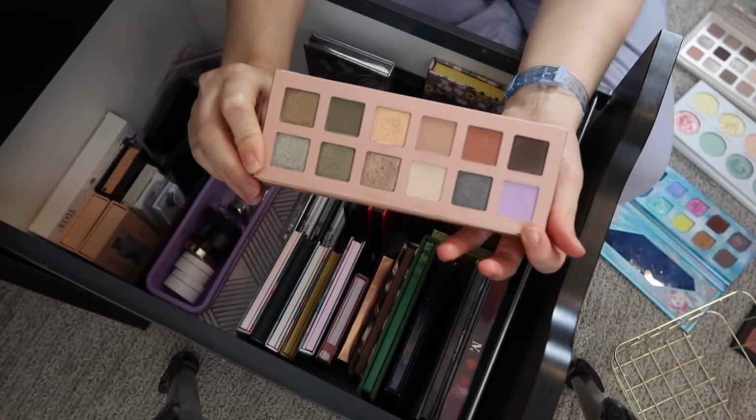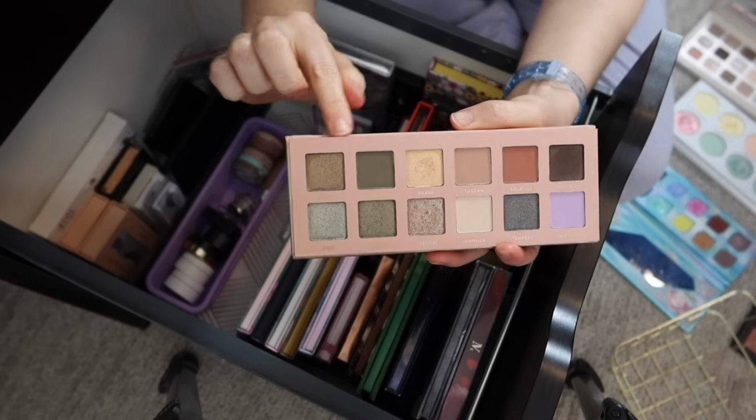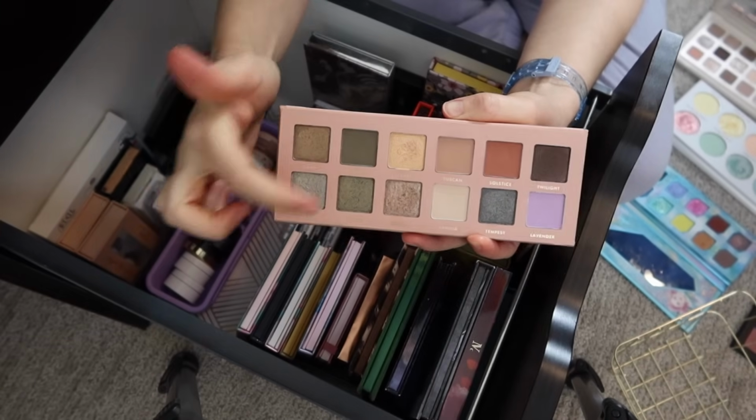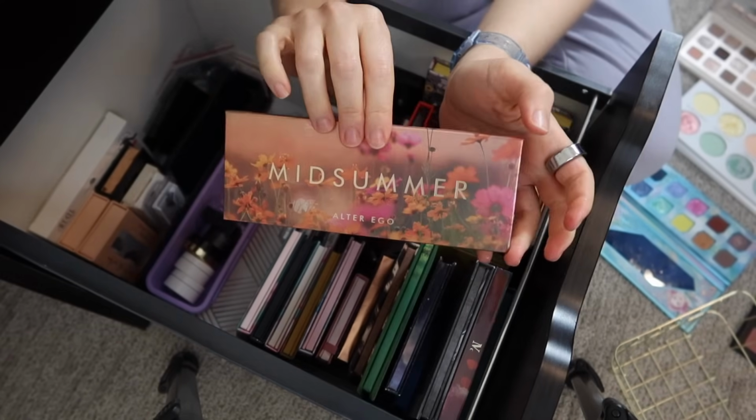It just has a lot of the types of shades I like. Some really nice warm mattes, and also some greens. Like this whole green and taupe quad over here is really fun. This was one of my favorites last summer, so I'm really looking forward to using that some more.